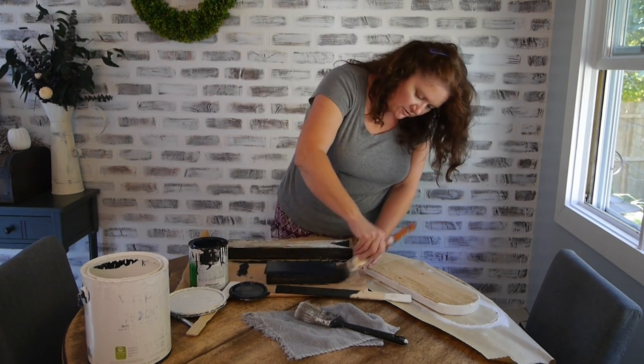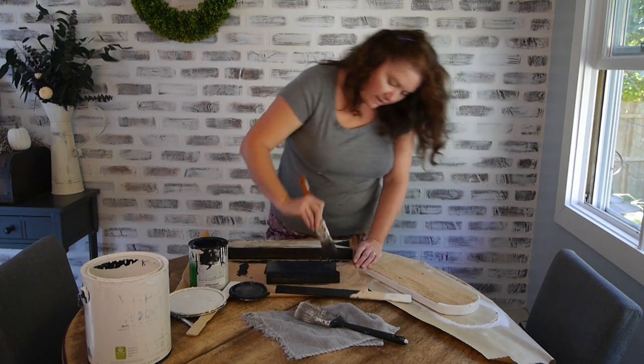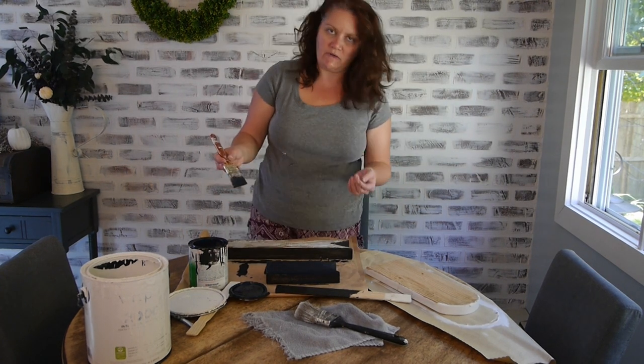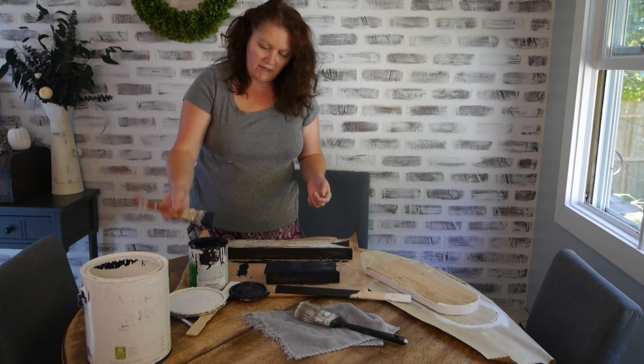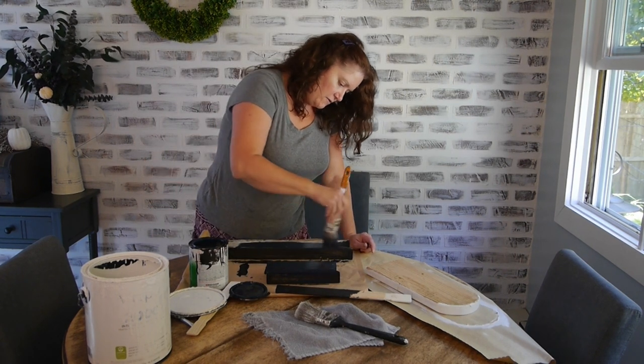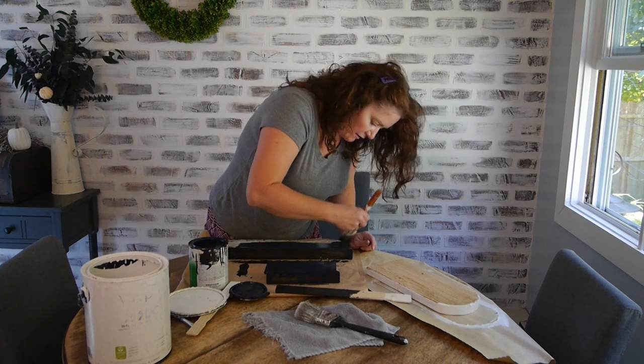This part is the underside for me. I chose to do this last because I'm really going to cake it on. I'm not going to bother with a second coat on this because I want to be done with that so I can get on with the other parts of it. So I'm putting it on a little bit thicker.